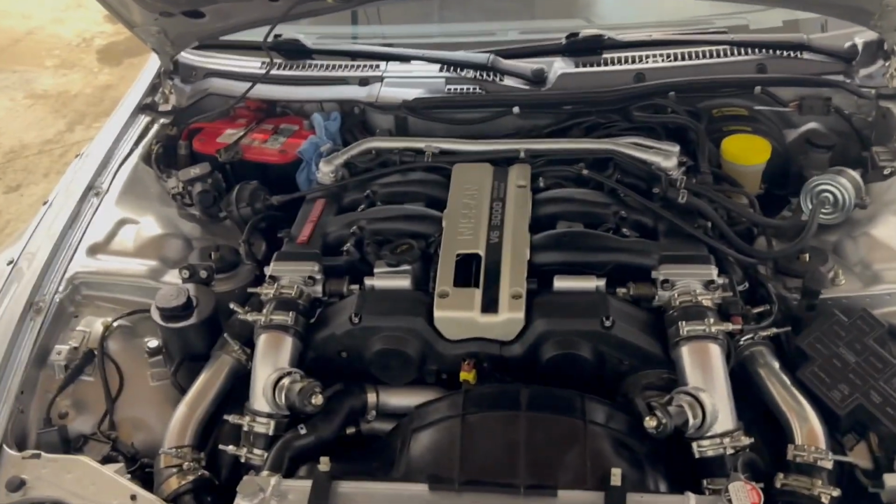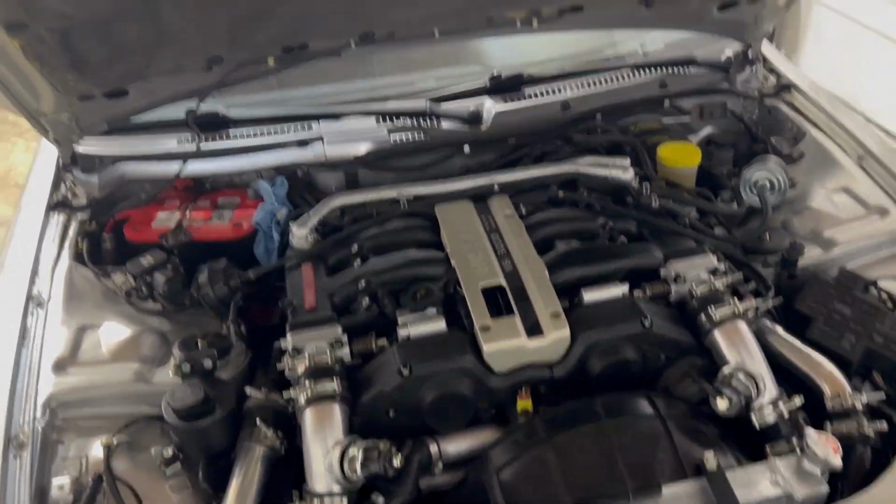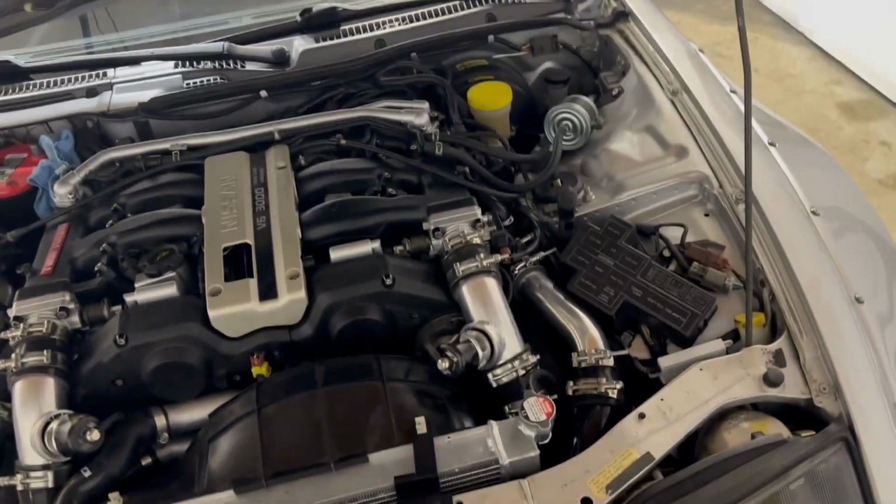Yeah, sorry for the lighting, by the way, if this video isn't lit up too good. I'm at my home garage. I got these huge LEDs up here, but it's not like my other garage. So I apologize in advance about the lighting.